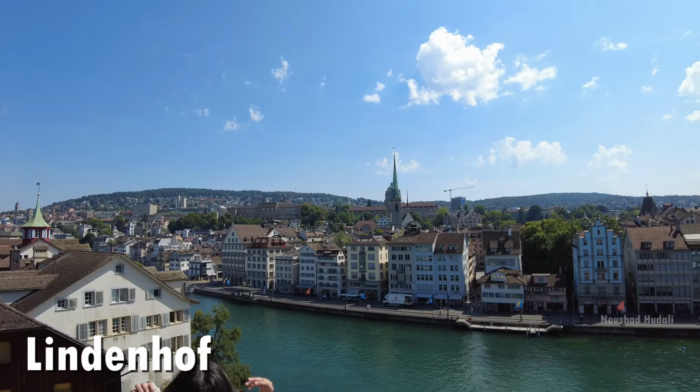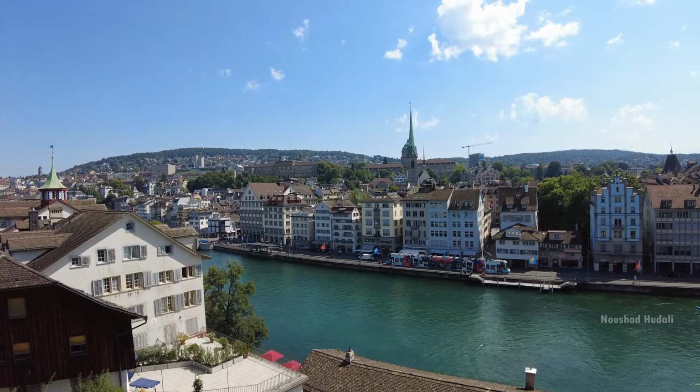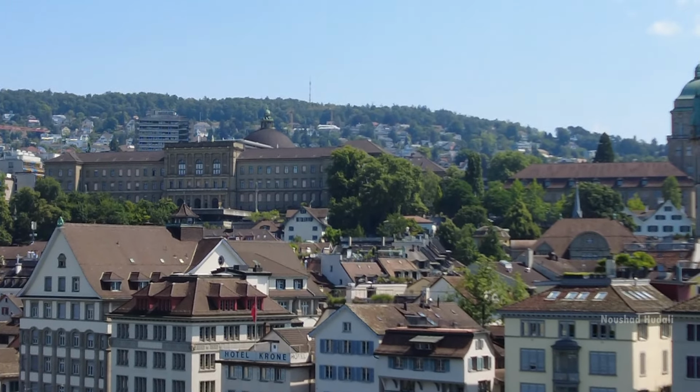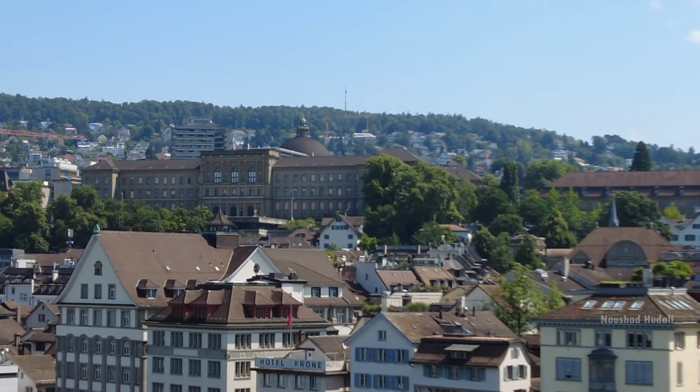Escape the urban bustle at Lindenhof, a peaceful hilltop park offering stunning vistas of the city and the Limmat River. This historical site is a favorite spot for locals and visitors alike to relax and enjoy the tranquil surroundings.